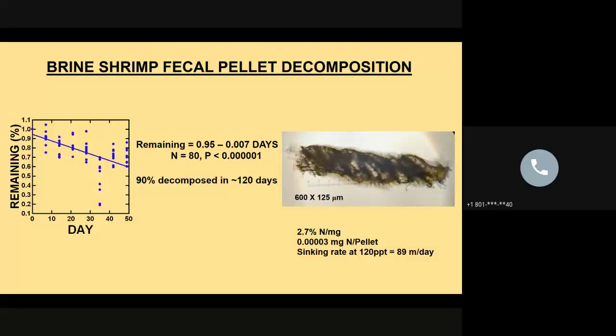Let's look at some benchmarks. You mean pelletal sand. Pelletal.